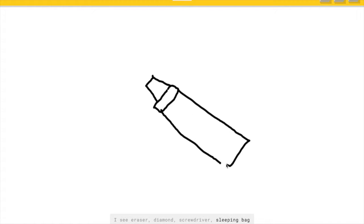Okay, crayon. It'll be like how I do that marker. I see line, or knee, or elbow, or hexagon, or toothpaste. I see eraser, or diamond, or screwdriver, or sleeping bag. I see lipstick, or syringe. There you go, Crayola. It's a Crayola.